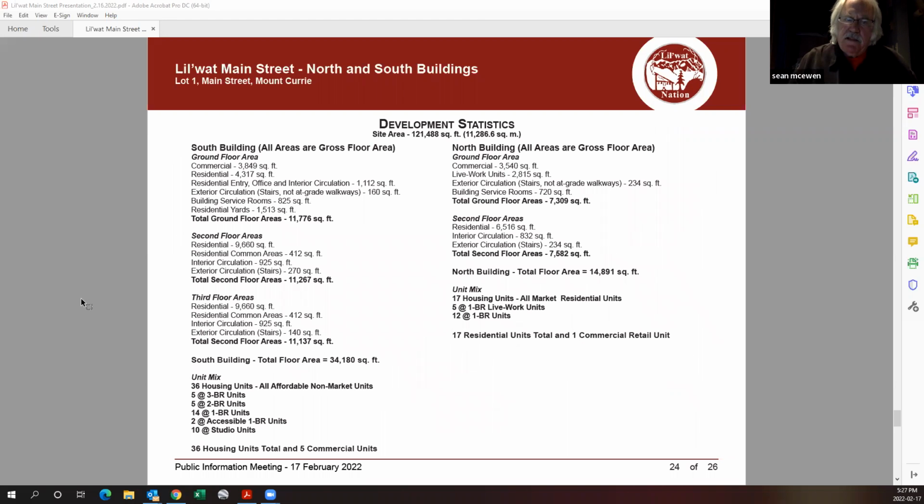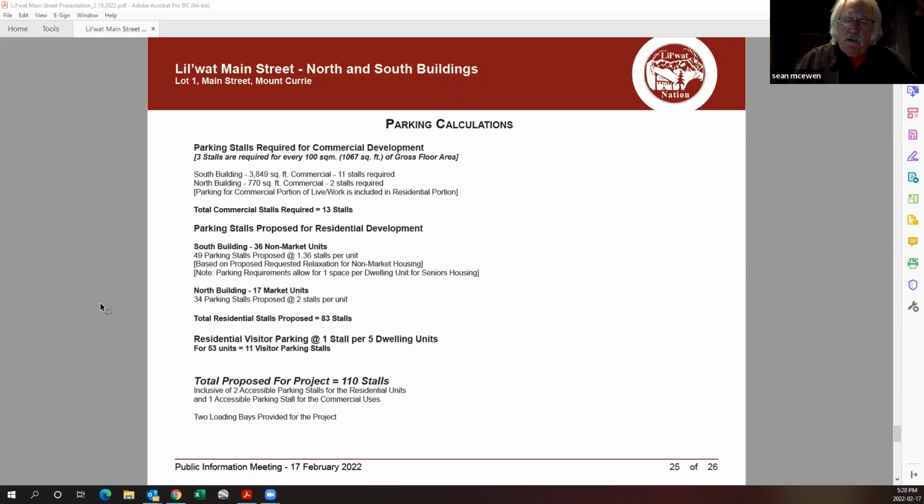Some development statistics. The south building has 36 housing units in all. They're all affordable non-market units, all for rent. And you can see that we have quite a wide variety of different sizes of units proposed, to serve different family groups in the community. 36 housing units total and 5 commercial units. And the phase 2, the north building, 17 housing units, which we see as being all market residential units, 5 live-work units, and 12 one-bedroom units.